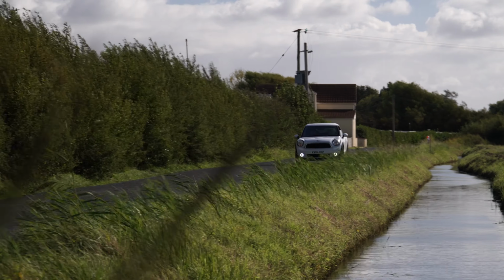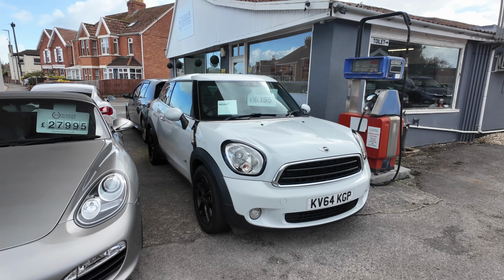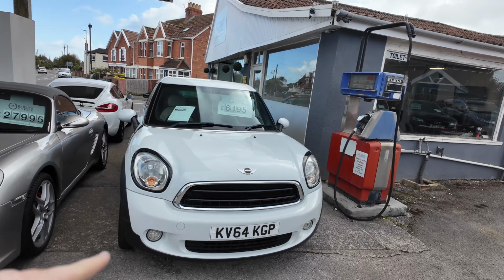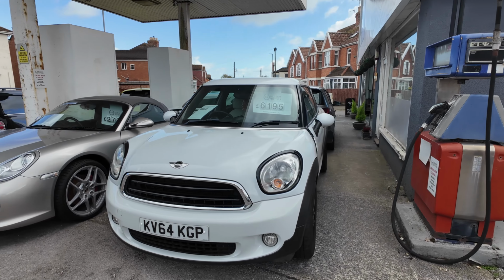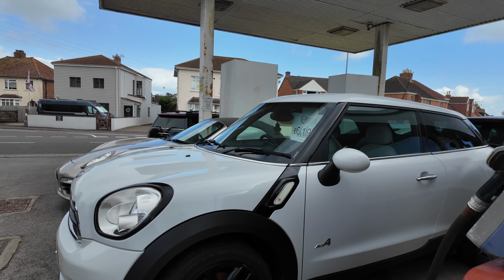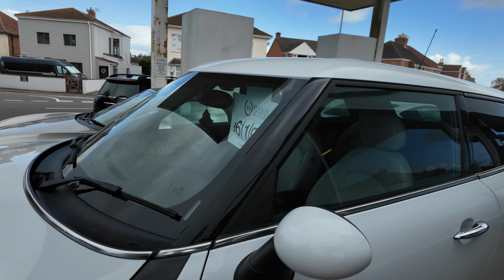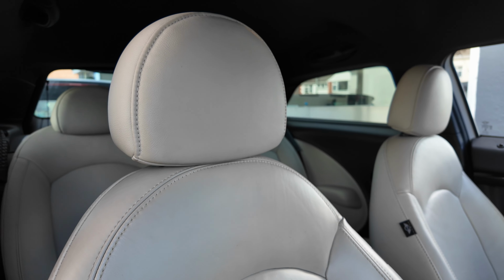Today we are doing another car of the week video, and the car of the week this week is this very nice 2014 Mini Paceman ALL4. I really like the look of these Mini Pacemans, and this one in particular reminds me of a panda actually, thinking about it. It's got this black and white theme going on, it just works really well. They come in all kinds of fancy colours, but I think white with the black wheels does work very well. We've got a very nice cream interior as well.